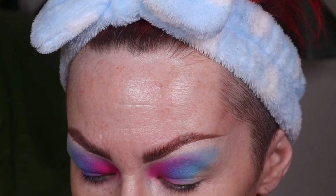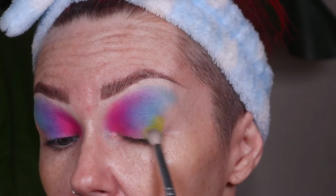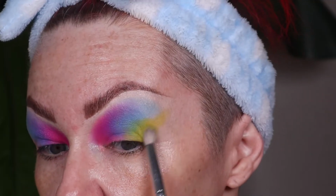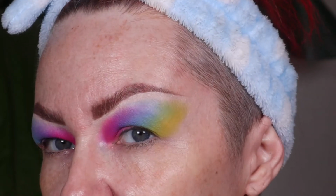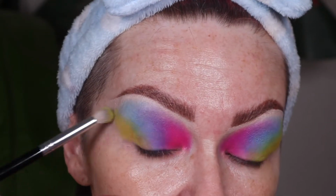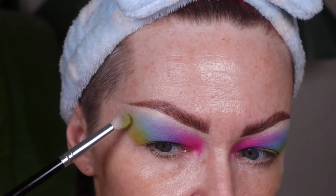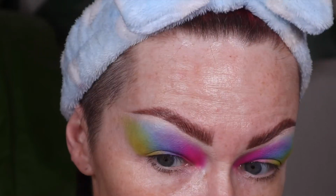Okay, so going into the shade Logical. This is green. I love this shade, it's so pretty. Then just blend those edges. See, I think these work great. They're not much trouble at all. If you have a sticky base, they're fantastic. If you're someone who sets your lid, you might not like these, but I don't, and they work fine.